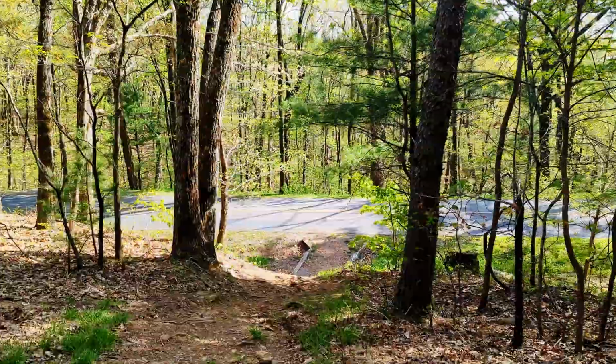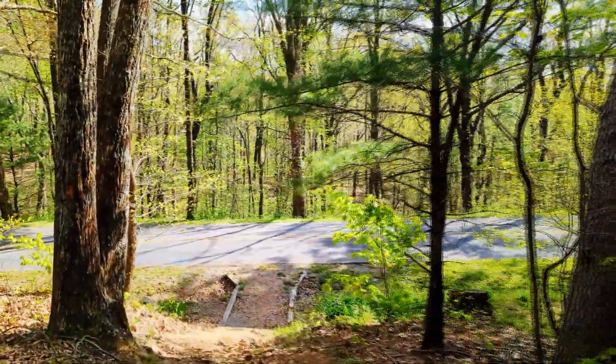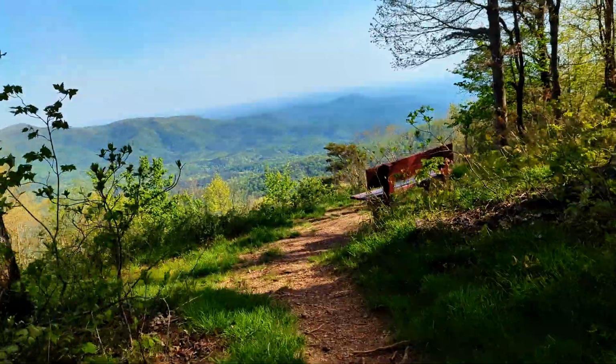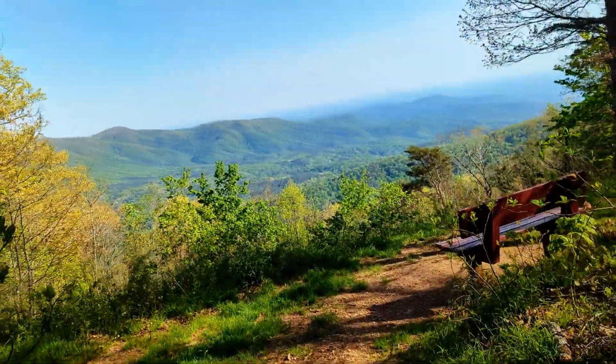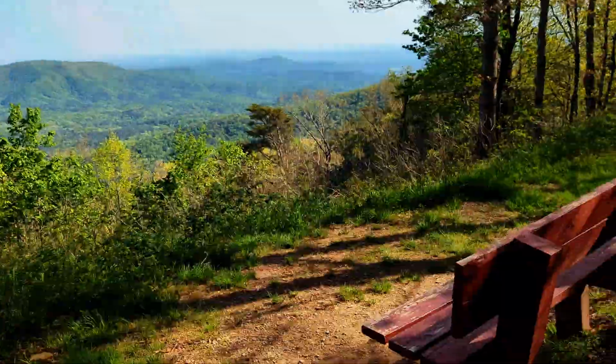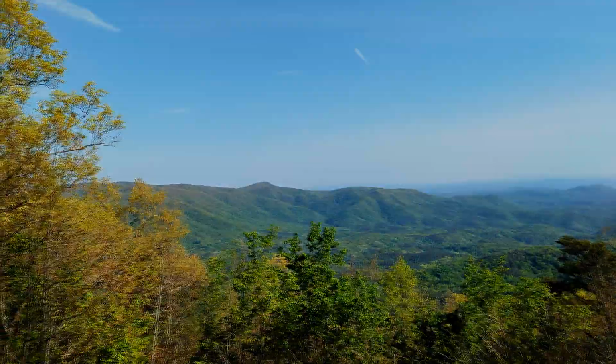But we shall persevere and go. I wonder if they have a careful backpacker crossing sign here. Find a little rest stop with a nice breeze and a view. Don't mind if I do. Wow.